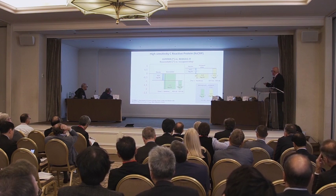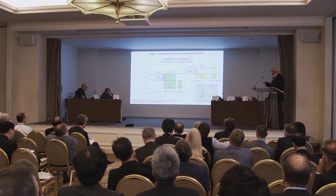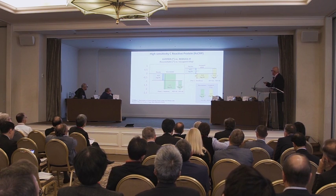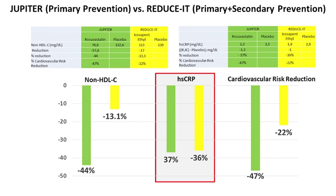The differences are similar between JUPITER and REDUCE, but in REDUCE, 64% of the effect is due to an increase in the placebo group and 36% to an effect due to the drug. In the comparison of the two studies, the decrease in CRP was similar. The decrease in non-HDL cholesterol was very important with rosuvastatin and less with the icosapent drug. And the cardiovascular risk reduction was much more important, 47% versus 22% between JUPITER and REDUCE.